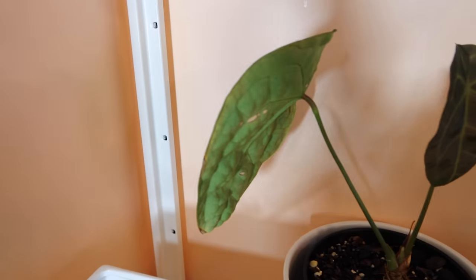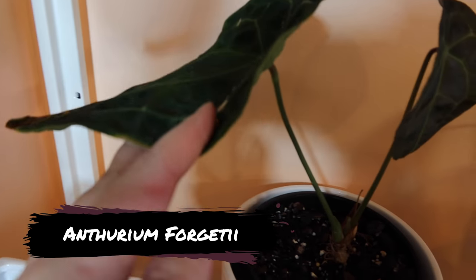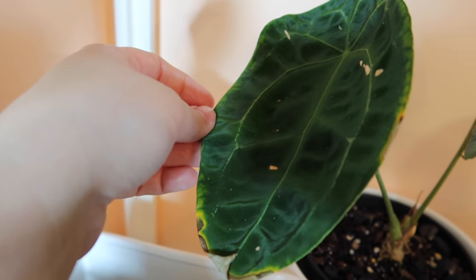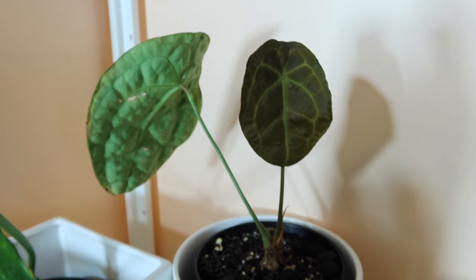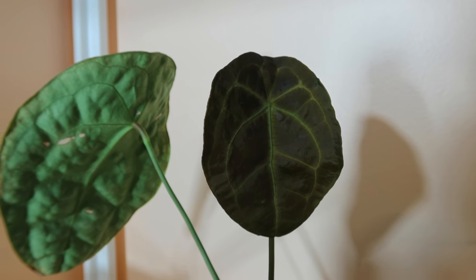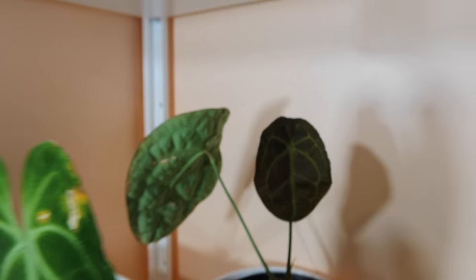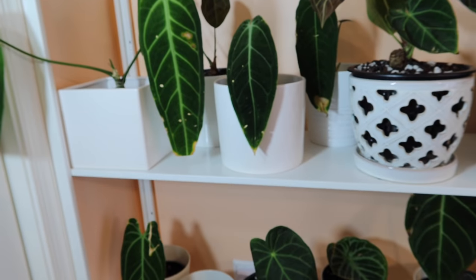So over here, this velvety forgetii actually had a bit of a thrip issue at one point. But he's really pretty, really gorgeous, has stunning velvety hues to him. I kind of had to position him weirdly right now because his new leaf started growing behind him. So this is a gorgeous new leaf. Cannot wait. He's been growing super quickly, so that'll be really fun to track that progress.